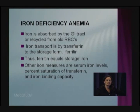Iron is taken up by the GI tract. When we eat, we take in iron, ferric iron. It's changed to ferrous iron and absorbed through the GI tract. We also have old red cells that break down, and that iron is recycled. It's transported by transferrin, and it's placed in storage form, which is ferritin. Thus, ferritin most closely equals storage iron.